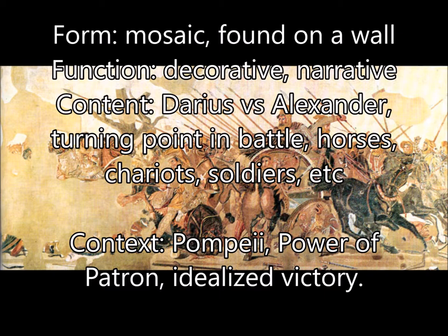This is Darius versus Alexander the Great, and it's the turning point in the battle in which Alexander drove Darius, the king of Persia, away from his lands and conquered him. It has horses, chariots, soldiers, and etc. For context, you need to know it was found in Pompeii and in a house, which represents the power of the patron who lived in that house, because who doesn't like to own fancy art? It also idealizes the victory of Alexander over Darius.